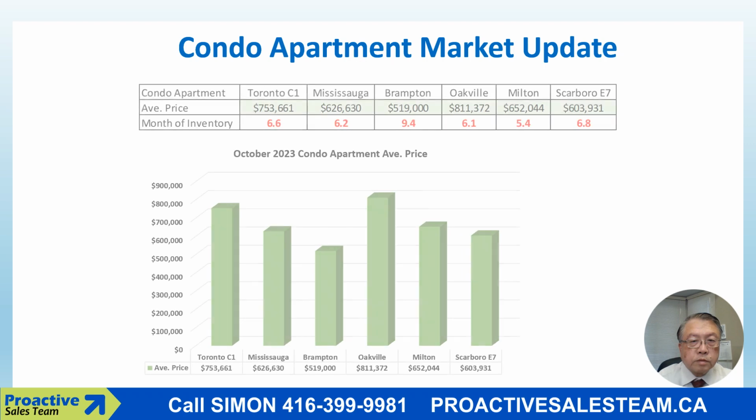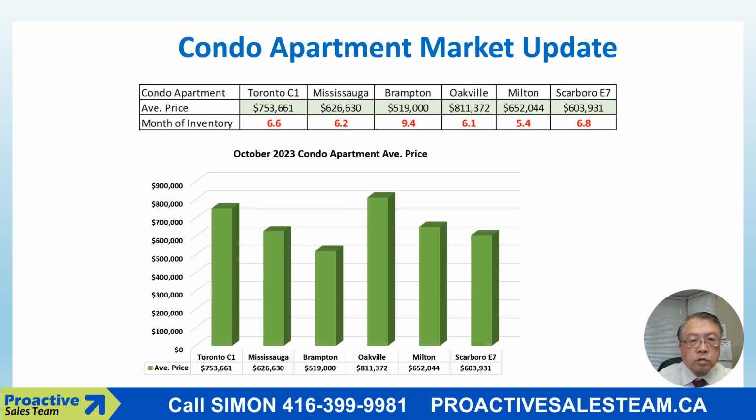Again, we want to see a different market related to condo apartments. In condo apartments, Central Toronto has 6.6 months of inventory. The asking price is $753,000, and if you compare to Scarborough E7 district, the months of inventory is actually close to 7 months. However, Brampton's the worst. Brampton's months of inventory is 9.4 months. It means that either they have a lot of condos to sell, or the market is actually not moving. And Mississauga also has over 6 months of inventory.